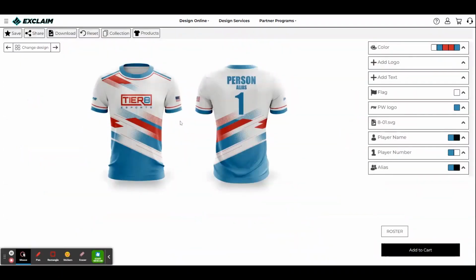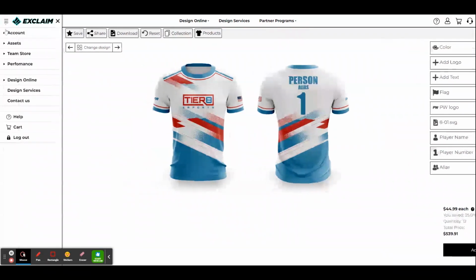So I'm going to jump into the jersey. I already have a design created on this account. I'm on the fan favorite Tier 8 Esports account. So I have designs and everything all sorted. You will have to go through this process of designing and saving your designs to your account. Once that's done, then you can head over to the team store.